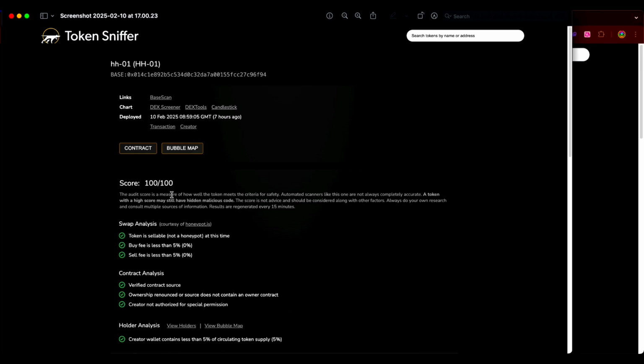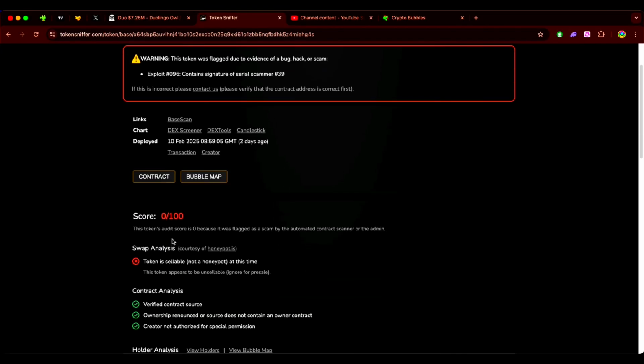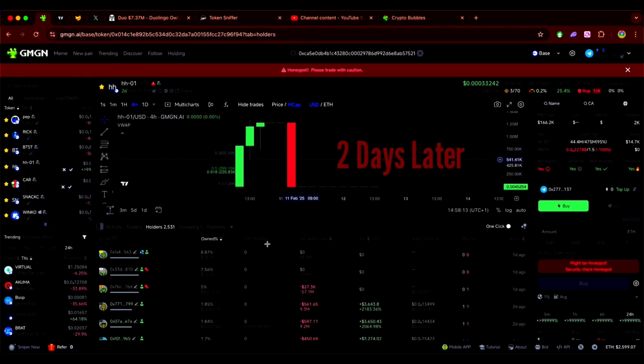This is where a lot of people get confused, because when you want to buy, you are in a rush to buy all of this coin, and at the end of it, once this contract is executed, token sniper is going to notify you that it is a scam and you cannot sell it again. You are already locked in, you can't sell it. So all of your money which you poured into this project is gone forever.